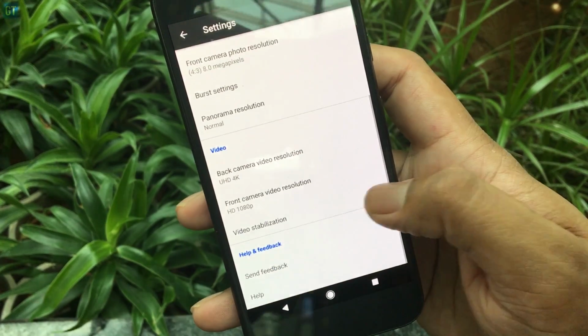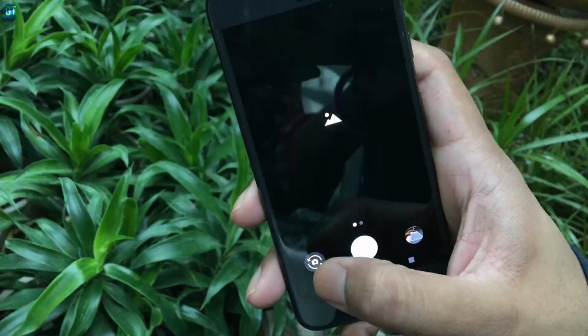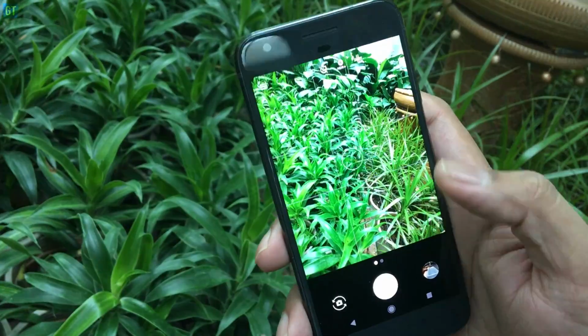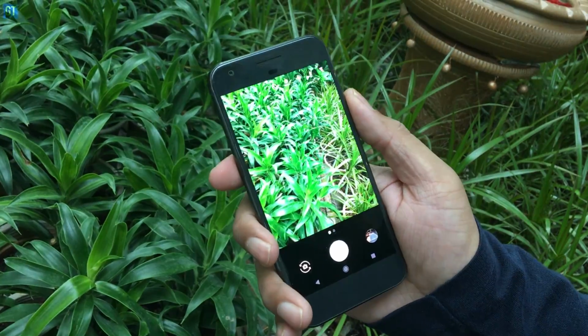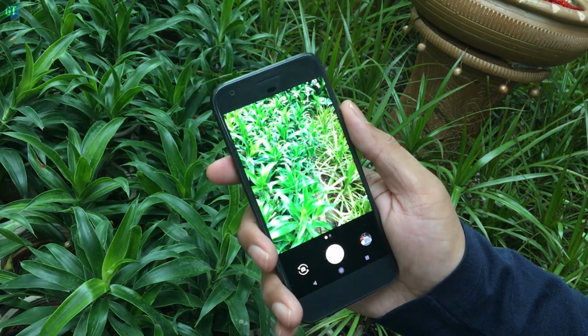The video stabilization mode should be on by default. I had it off for some reason. Here's the front camera and that's my wife shooting this on the iPhone. We were at the airport. Double tapping the power button will open the camera and a wrist flick will help you quickly switch between the front and back camera. Can come in quite handy at times.